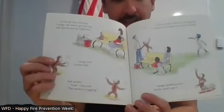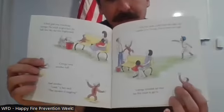So there he is playing with some baseballs, and they're throwing them around. But it looks like he climbed back up on the fire engine.